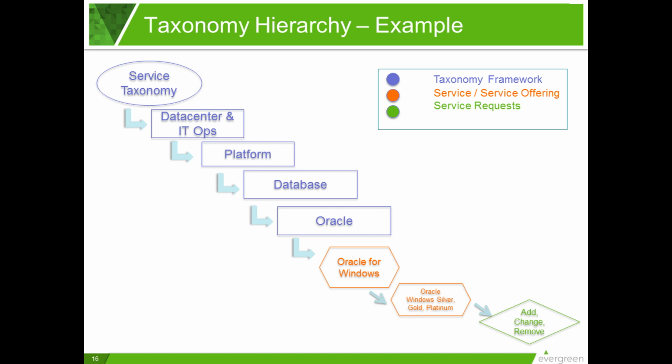Let's assume we have 6 or 7 different flavors of Oracle service: Windows, Linux, HP-UX, etc. Oracle is a service family because Oracle alone is not a service. It's not consumable. Oracle for Windows is a service, and it is consumable. In this example, we also have 3 different service offerings for Oracle for Windows: a Silver, a Gold, and a Platinum.